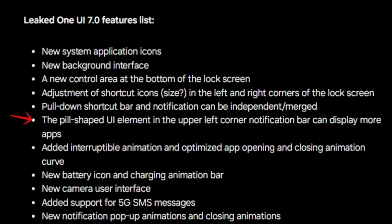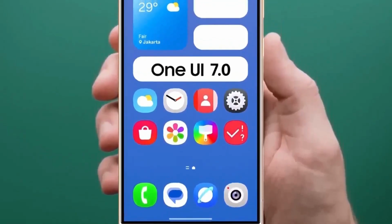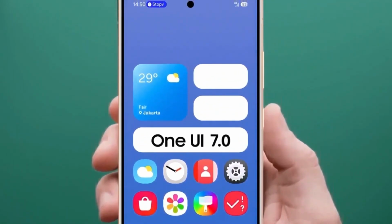The pill-shaped UI element in the upper left corner notification bar can display more apps. Added interruptible animation and optimized app opening and closing animation curve. New battery icon and charging animation bar. New camera user interface. Added support for 5G SMS messages, new notification pop-up animations and closing animations. Added unlock animation, new button touch and page return animation. Added many new desktop widgets of various sizes. Added more lock screen widgets. Added large folders.